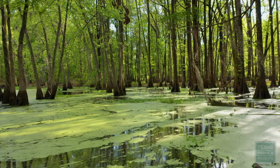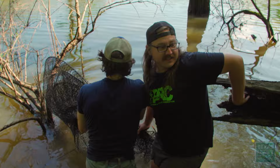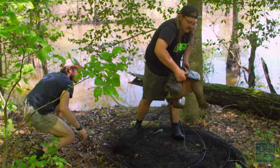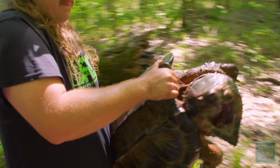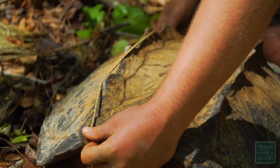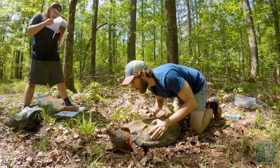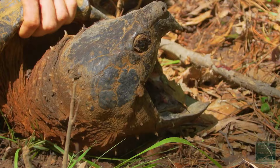We're checking this trap. We've got a large turtle, so we're gonna pull it out. Oh, and so we have a big alligator snapping turtle in this trap. Oh, it's a big one. She looks really, really healthy. She's a large adult female. This is max curve, right? Yeah. All the data that we collected on her, 22.3, is gonna contribute to helping us understand how alligator snapping turtles are doing here.